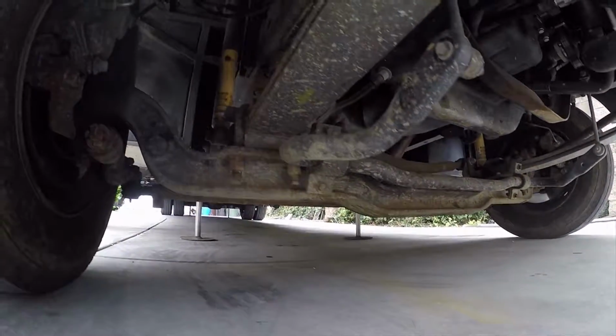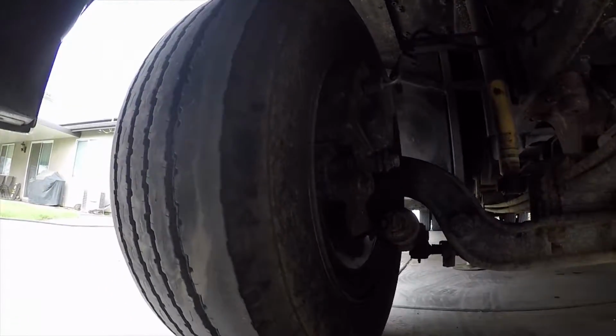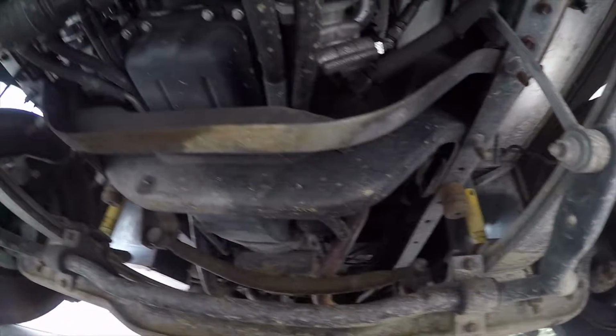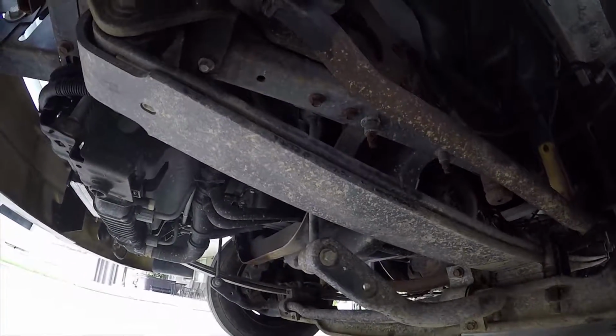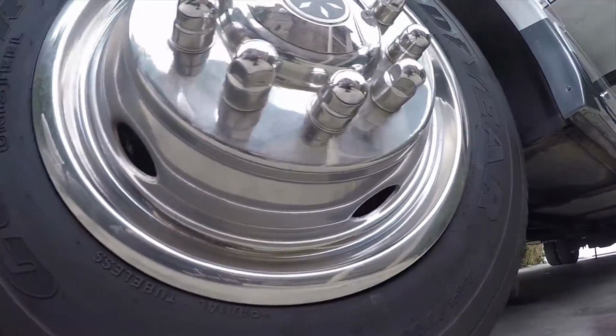A little bit of splashing of mud from road puddles. The brake rotors look good. No groove. Brake pads look okay. Look under the engine oil pan, radiator. Don't see any damages here. The other brake rotors, brake calipers. It's got fresh lube on the ball joints. Bolts all look tight. A lot of tire tread here.